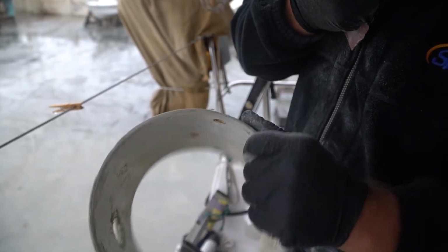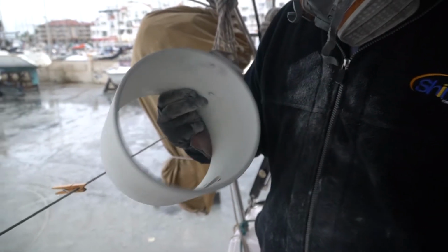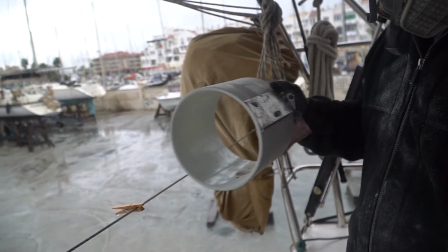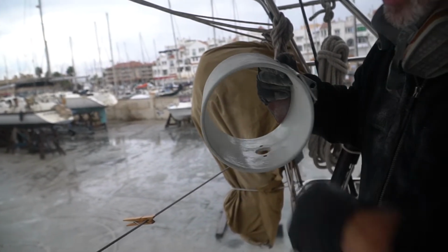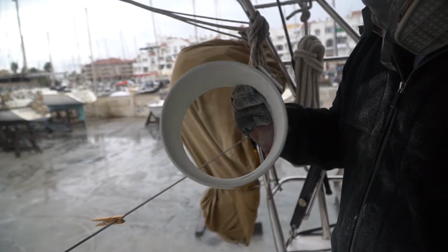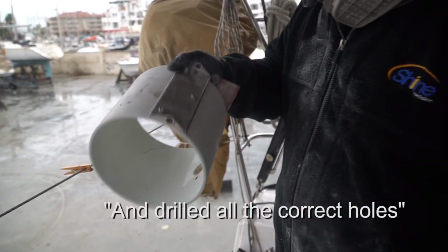But he actually came out with a better solution and got us a complete new one. Now this is stuff that they use when they drill a hole through the bow of the boat, and then they cut this stuff to length and fit it in. And then they put holes in it like that, and your bow thruster goes into it. So it's designed exactly for the job, and it was brilliant. So for $100, he pulled this apart, cut this up, and gave it to us.